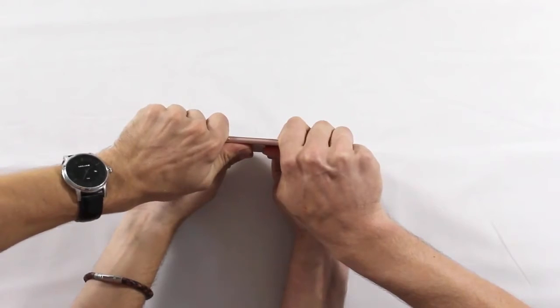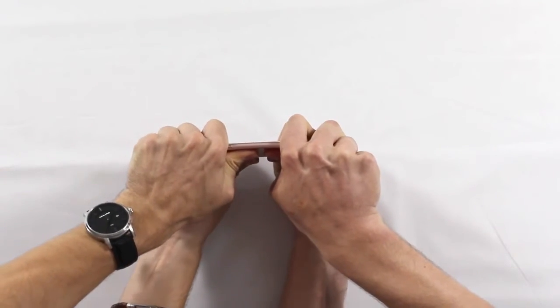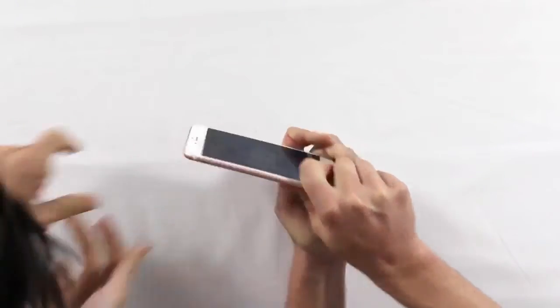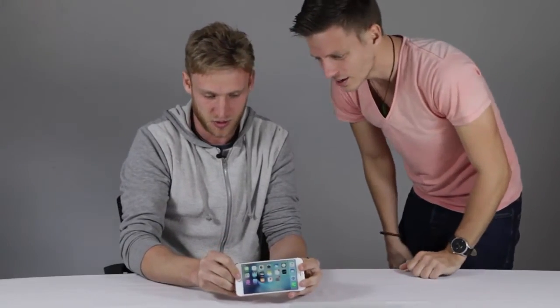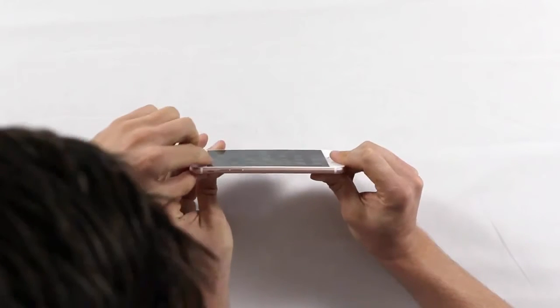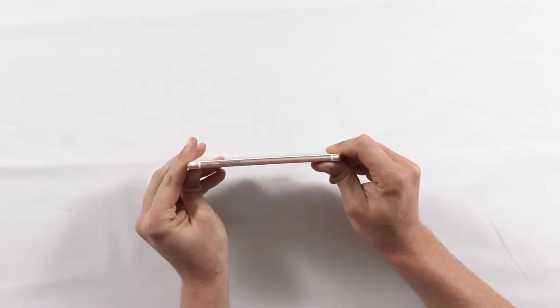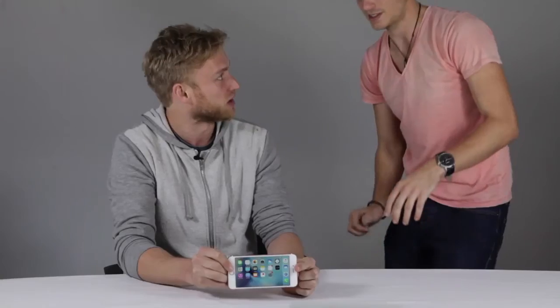Okay. Pushing it hard. Oh, I can hear some cracking. Oh my God. Oh, Jesus. That is strong. Oh. Has that bent it? Let's take a look at that. It has actually bent it a little bit, but not much there. Slightly. Should we give it one last shot? Let's give it another shot.